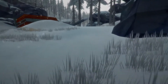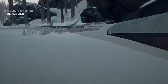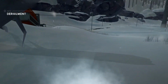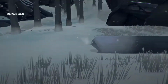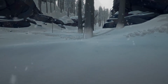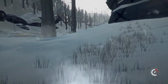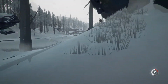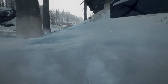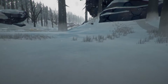Okay, so let's just keep our eyes peeled for wolves. Okay, all clear so far. See if we can do a little bit of sprinting just to speed things along a bit. Oh, not good. Oh, not good at all. Do I have any flares? Do you know what? I should have checked that. And do you know what? I don't. Oh.